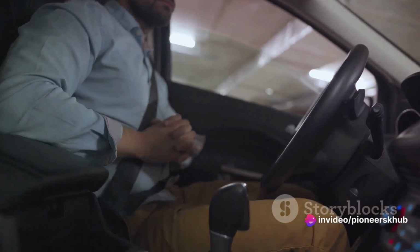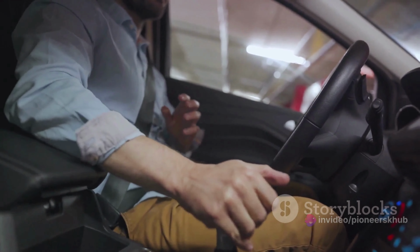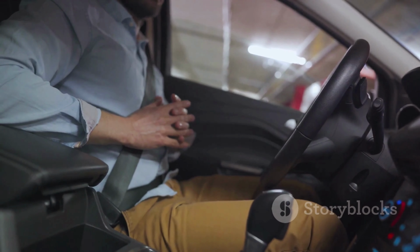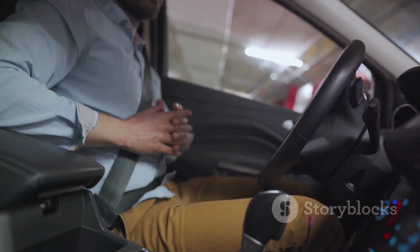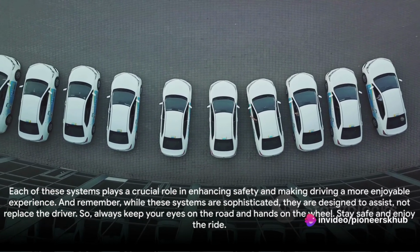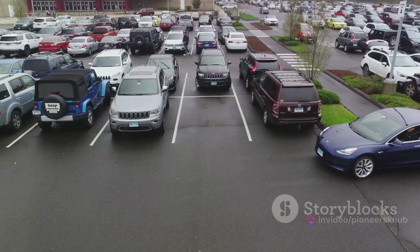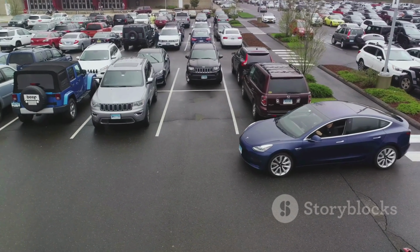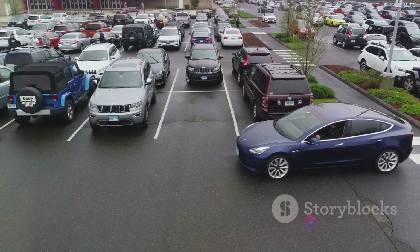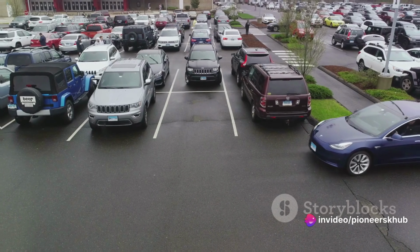Last, but definitely not least, we have Parking Assistance. This feature helps drivers park their vehicle with ease, using sensors or cameras to guide the vehicle into a parking space. It takes the stress out of parking, especially in tight spaces. Each of these systems plays a crucial role in enhancing safety and making driving a more enjoyable experience. And remember, while these systems are sophisticated, they are designed to assist, not replace the driver. So, always keep your eyes on the road and hands on the wheel. Stay safe and enjoy the ride.